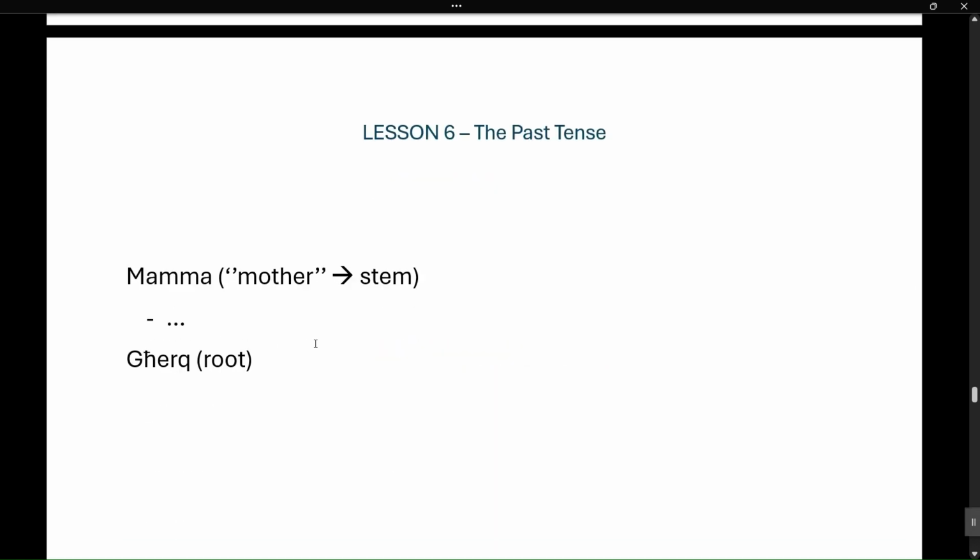The past tense. First, I'll need to get two grammatical terms out of the way because I'm going to make reference to them as we move along in the class. Mamma and għerq. Mamma, obviously coming from the word mother, which perhaps a better word for it would be the stem of the verb. And then we have the għerq. The għerq is the root. Now I left a gap over here because the mamma, for all verbs, is essentially what he did in the past.